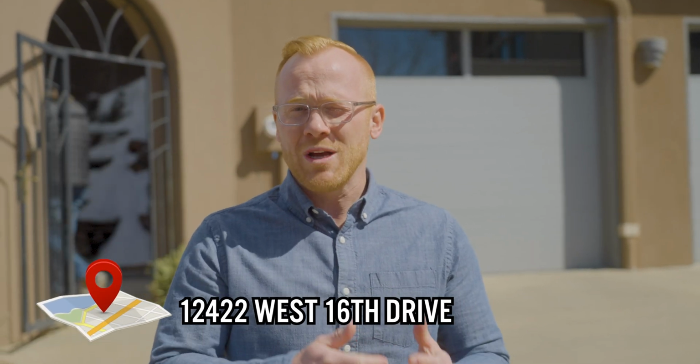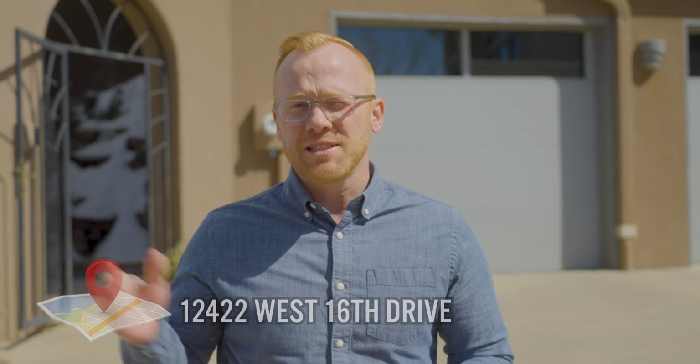Cool, so we are at our third and final stop of today's tour, and we're in the Applewood Bluffs neighborhood, just south Applewood neighborhood. In Applewood, you see a lot of the mid-century modern style homes, a lot of custom homes, homes on bigger lot sizes. Here in Applewood Bluffs, we're at this lovely property, 12422 West 16th Drive. Listed by Ali Van Westenberg of Keller Williams.